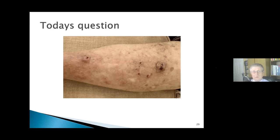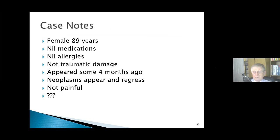It looked quite suspicious when I saw it, so I put her on a course of antibiotics. And I will actually be reviewing her in a week or so to see how it progresses. But if you would like to respond to this, then this is the basics of it. So it's a lady. She's 89 years of age. She's actually not in bad health overall, but she does have a few problems. She's not taking medications. She doesn't have any reported allergies. I can tell you, here's a clue, it's not traumatic damage.